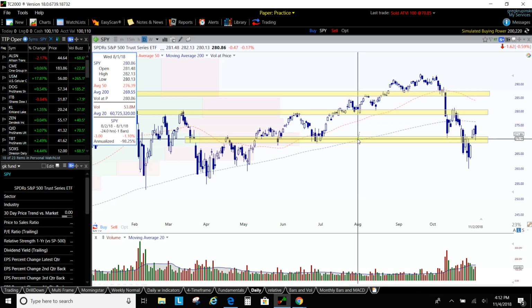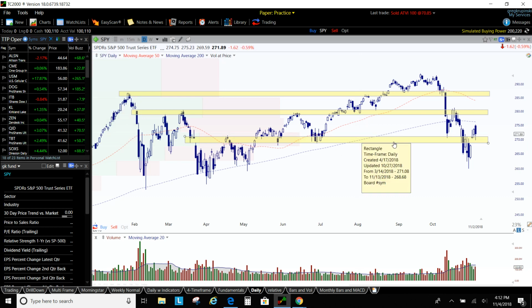We got a little bounce at the end of last week to reclaim this 270 level, but if we start going up a little bit more, we have this 280 level right here highlighted in yellow. This area acted as resistance back here in March and again in June. Then when it was resistance, turned support here in July and August. You could see some bounces off of that.